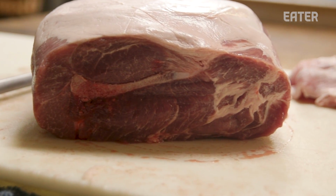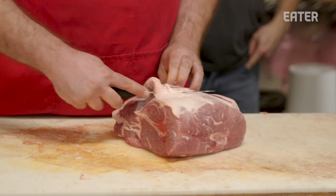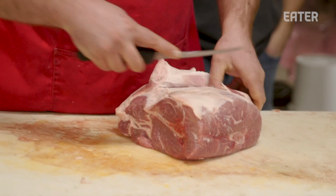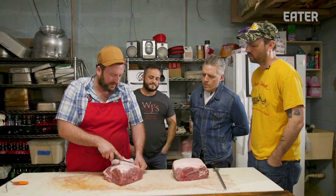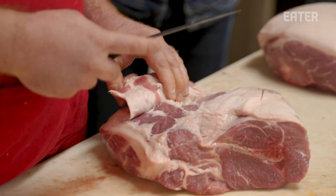So generally what I'm going to do, when I start off with Boston butts, is I'm going to have to trim the back fat off. Otherwise it'd be far too much of a fat content. What amount of fat content are you guys looking for? I usually try to shoot, as far as lean to fat ratio, anywhere from 80 to 90% lean to 20 to 10%.